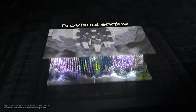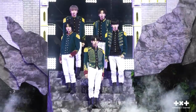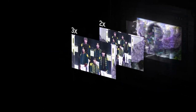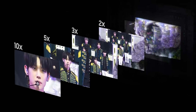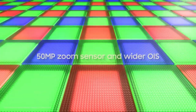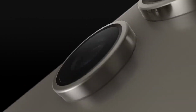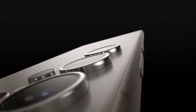So get this, the new Pro Visual Engine uses AI to deliver amazing colors, extreme detail, and easier editing. The first quad tele system enables 4 levels of optical quality zoom and up to 100 times digital zoom, all enhanced by AI. Oh, and it's got a new zoom sensor with 60% bigger pixels and a wider OIS. So you can shoot ultra-stable 8K videos and 50 megapixel photos. Watch this.